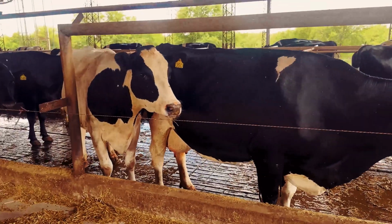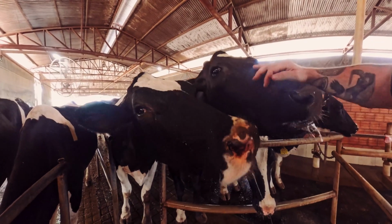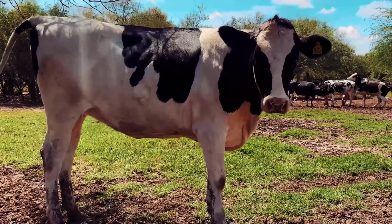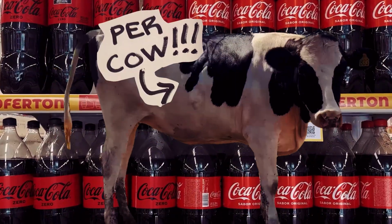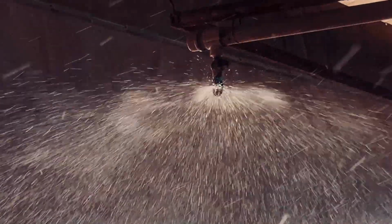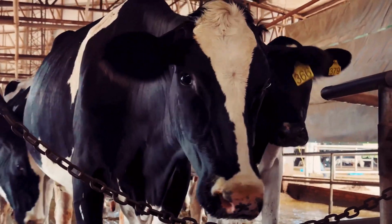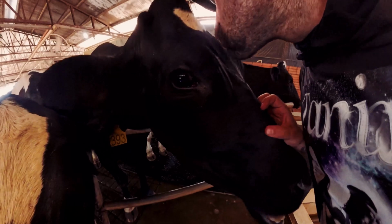Whole building is an average of 34 liters per cow. That's 16 giant Coke bottles of milk per day. That helps it get into hot temperature of their body. That's their favorite time of the day. It's clear, I can tell because they're already lining up. They're like, when's my turn? Can I pet one or not?